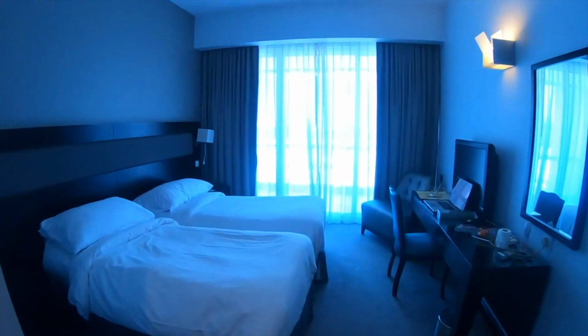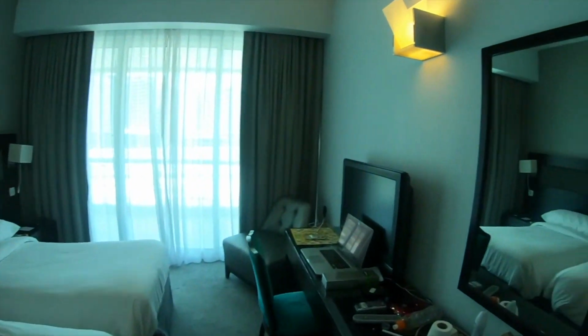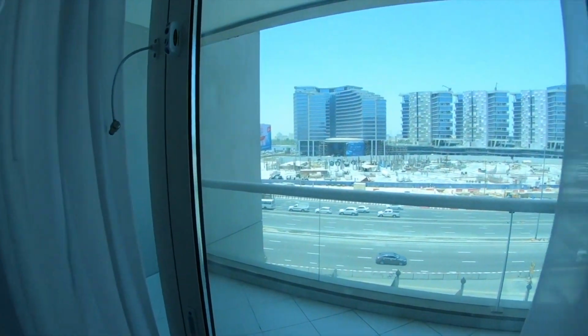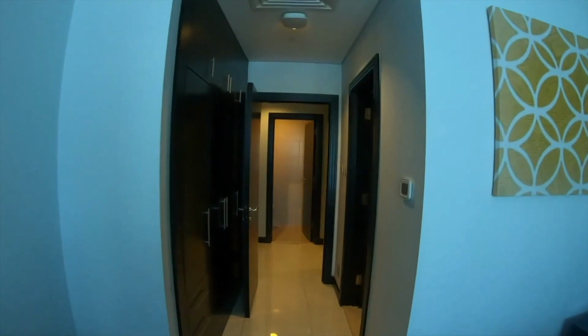And then this one's got a couple of single beds in them. Of course, there's different combos of what you want. And yeah, another TV in here. Another balcony, the same size, on this side, which connects this bedroom and the other bedroom. And that's it, yeah, pretty good. Let's go and have a look at the master.